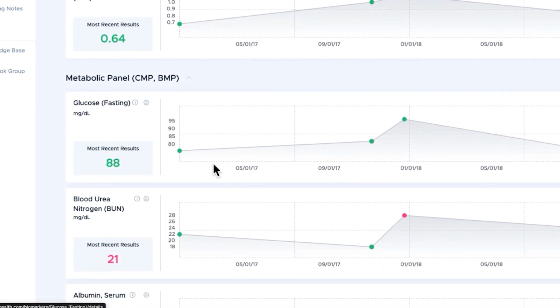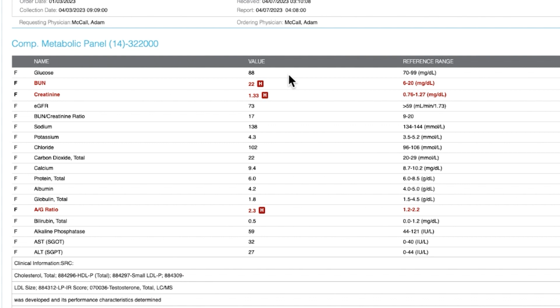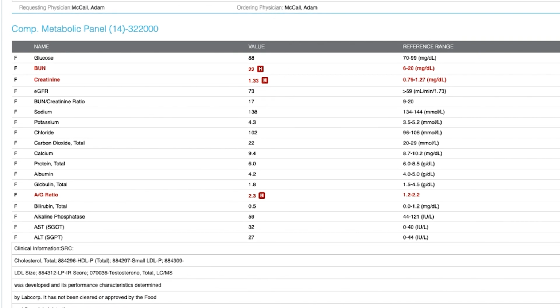The last glucose I got was 88, and that was way back in 2019. Obviously, I check it pretty regularly via just a simple glucometer, but let's kind of see what my metabolic panel is here. So glucose 88, so pretty much the same thing there. Creatinine was a little high according to what they like to see at 1.33. Again, nothing really too concerning from the metabolic panel. The main thing I want to dive into is the hormone panel. So let's scroll down to prior tests there and find that.